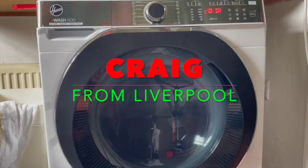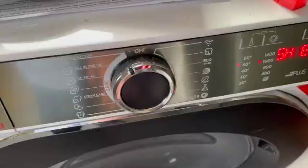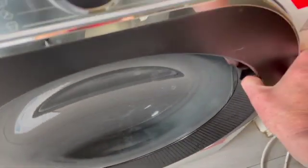So there you have it, Craig, and washing machine lovers everywhere. The Rapid Cycle 14 from the Hoover H-Wash 600 machine from start to finish. Did it really take 14 minutes or was it a little longer?